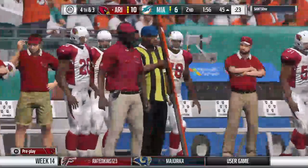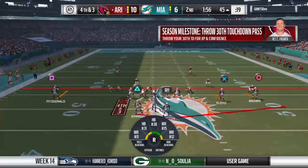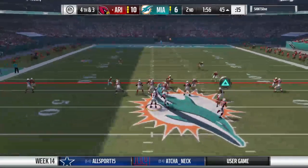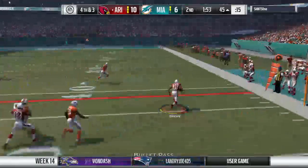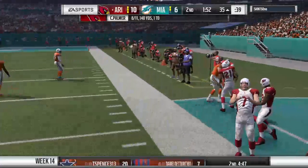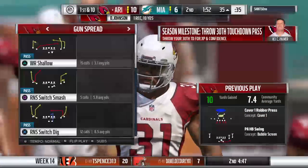Now, the offense is not leaving the field. They're going to stay out and go for it on 4th and 3. Get ready. Blue 95. They'll try and throw for it with Palmer. He's going to flip that out to the flat. It's complete. It'll be a pickup of 10 yards. And they're able to pick up the conversion here on 4th down.